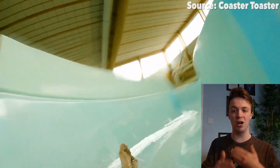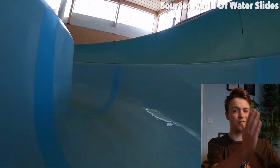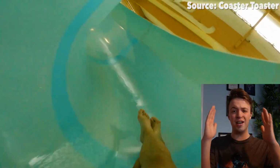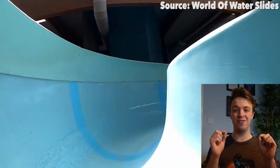And whereas normally I would suggest leaving these sort of rides, doing the unique ones first, then coming back to them if you get the chance, just look at this thing. For starters, this is very, very fast. You see that guy right there? He is almost flying off the track as he makes his way around.